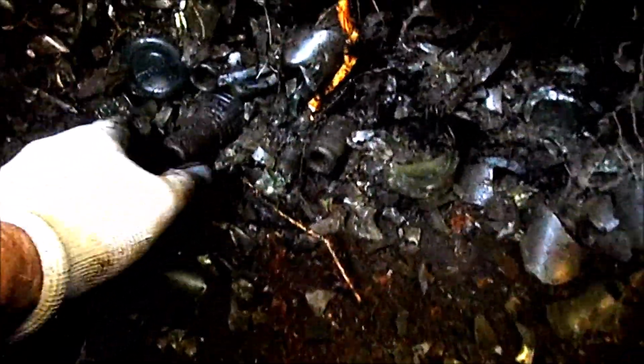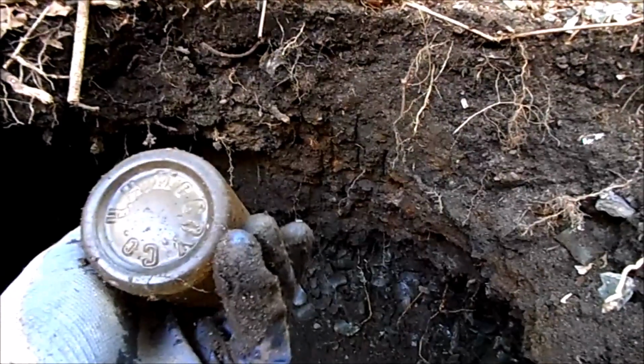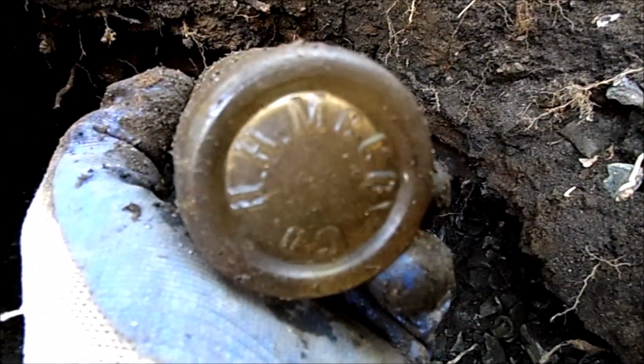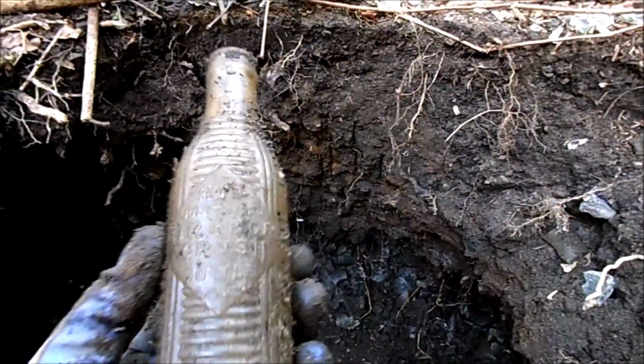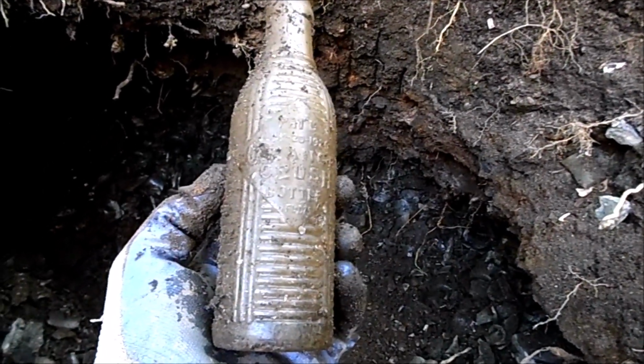Okay, we got some interesting stuff coming on here. This is an orange crush that seems like it's probably intact. It is. And it's the H.H. McCoy variety. It's much better than a plain one. It seems to be in mint condition, so that's probably a $14 bottle.